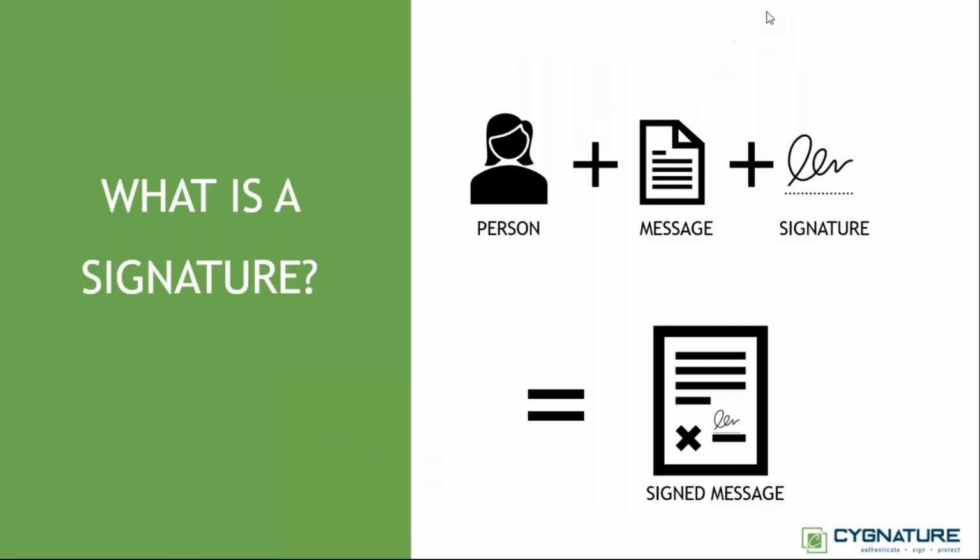Now take a look at this screen. What is a signature? A typical signature has three components. There has to be a person who is signing. There is a message or some information in the document which needs to be signed. And there is a signature, which the person attaches to the document like this. So this becomes your signed document or a signed message. This is what you normally understand. On pen and paper, it's very easy to do. We do it day in, day out.